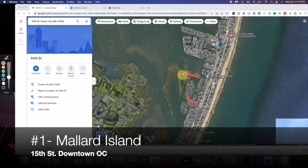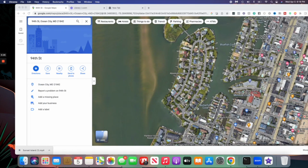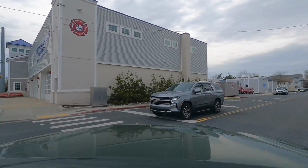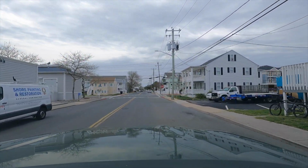So number 1, here we are. It's Mallard Island, Bayside off of 15th Street. This is right by the firehouse, downtown Ocean City. You can see Mallard Island there, and right underneath of it is where they have the White Marlin Open weigh-ins in that harbor. So that's usually where you see that action. I'm turning here by the firehouse. We're going to go into the neighborhood and show you around a little bit with some information.